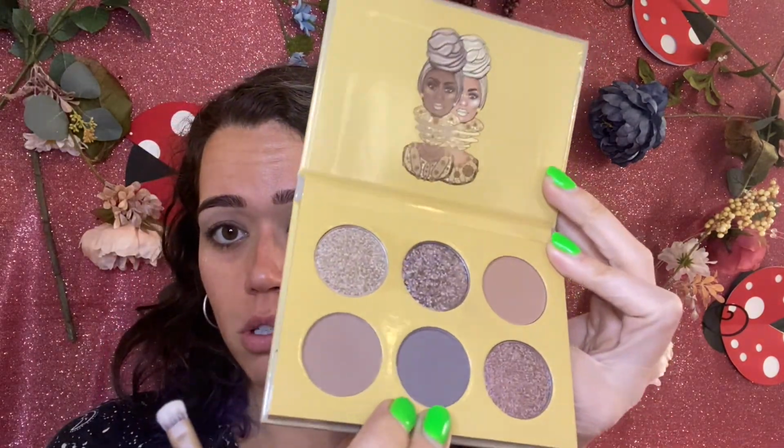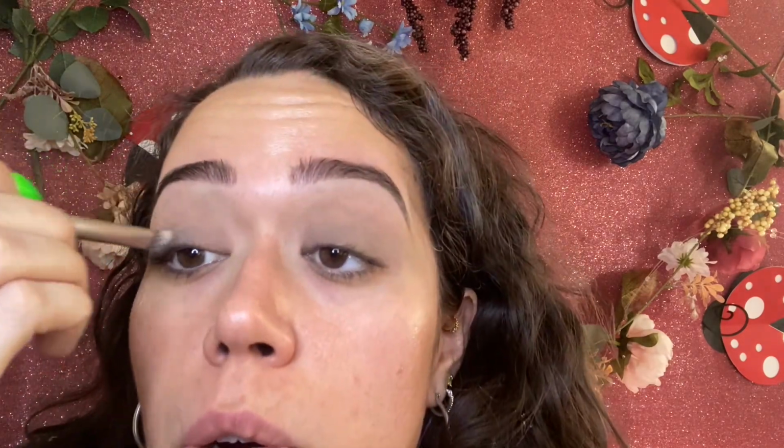Side 2, we're gonna start off very subtle. This is the Taupes by Juvia's Place. I'm gonna do this darkest shade here. So this is all very cool toned. Same brush is fine. And put it like 3/4 of a lid, actually, wrong end of the brush. 3/4 of a lid. And then blend it into the crease like that.